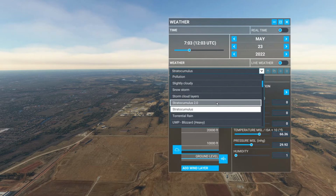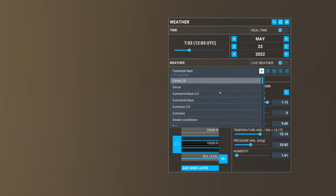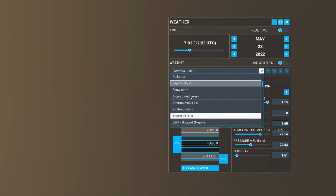So yeah, all in all, guys, torrential rain. Just a blur of wet stuff. All in all, pretty good.